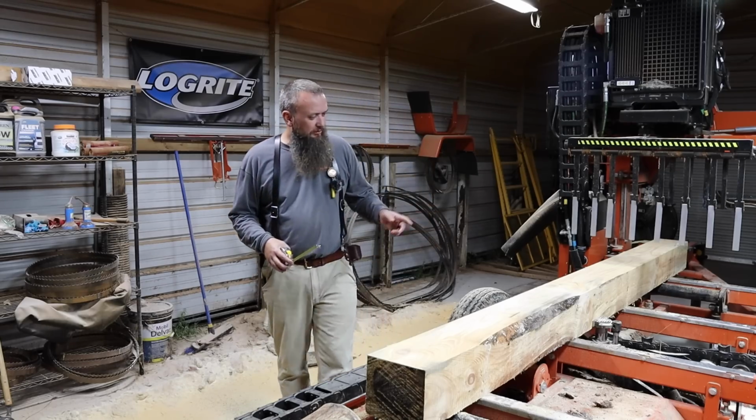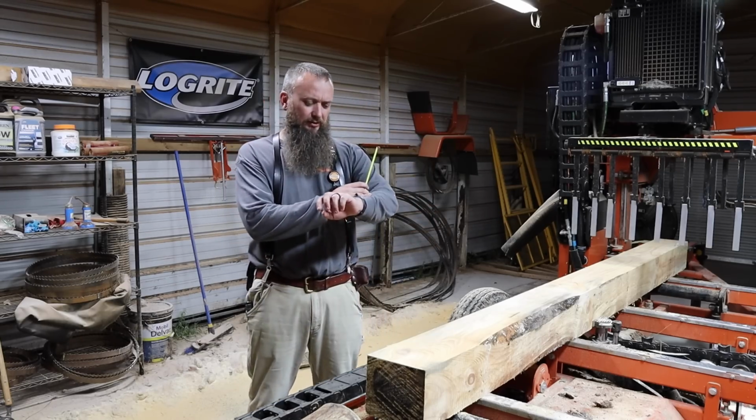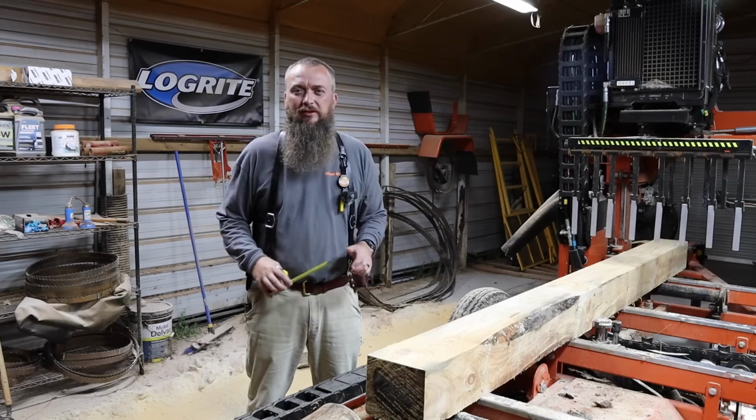That's some hard sawing right there. I'll probably finish up this log tomorrow. It's getting kind of late. What is it? It's almost 9 o'clock. My goodness, it is getting late.